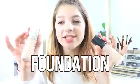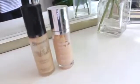And we're back. So now moving on to foundation. I actually have 2 foundations that I use when I do wear foundation, because I don't wear foundation a lot. It's kind of uncomfortable to be wearing it all day long. But if you do wear foundation to school a lot, then I would recommend these 2 foundations. I think they're really nice.